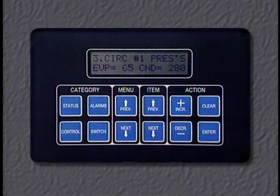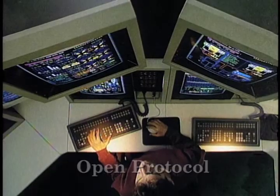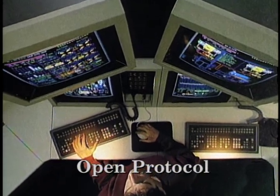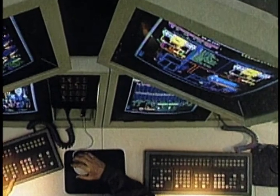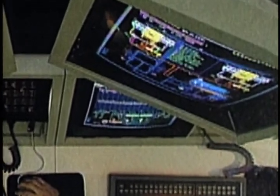A friendly controller that communicates with your operators in plain English, letting them make informed choices with good system status and control information points. An open protocol controller, permitting remote monitoring and two-wire coupling with the building automation system company of your choice. Open protocol gives our clients choices. So consequently, they're not tied to a specific manufacturer and they can mix and match.